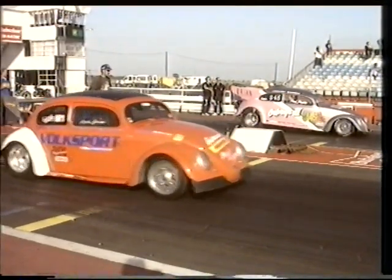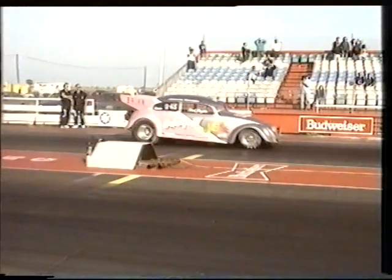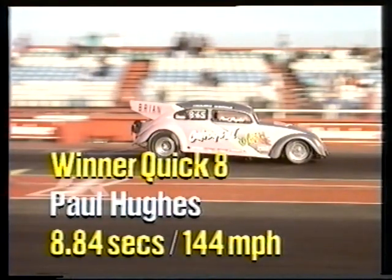We're looking at the replay there. We can see Keith Hume away on those wheelie bars. We can see Paul Hughes waiting patiently. A little bit of tyre spin, but just enough grip, just enough power to take the win. So well done to Paul Hughes, and a great weekend's racing. Over to the show and shine.